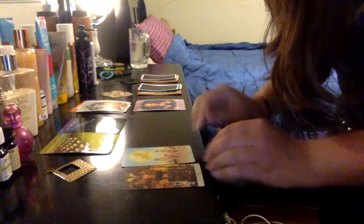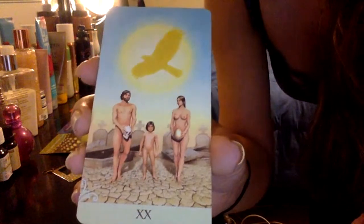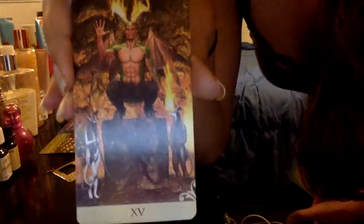I feel like some people, I see a new beginning and rebirth for you guys. This is the positive side of the death card. This is a rebirth and new beginning. I see you guys going through a positive transformation in your life, and I see you releasing and letting go of any negative, old, bad habits.